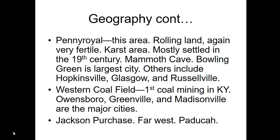Some of the main characteristics are the karst region. This means that we have a honeycomb of caves, sinkholes, and everything all around. And of course, this can be characterized with Mammoth Cave. But there are a ton of caves around. There are a ton of sinkholes around. And all we need to do is think about the sinkhole that swallowed a few of the cars from the Corvette Museum to know what we're talking about.